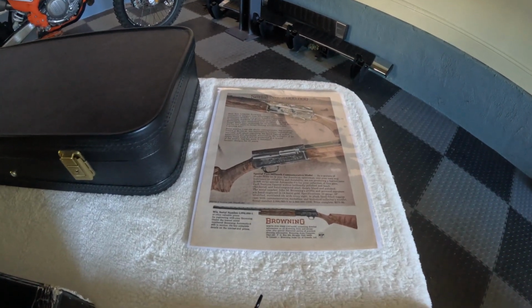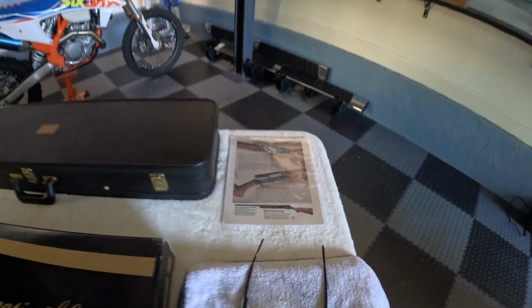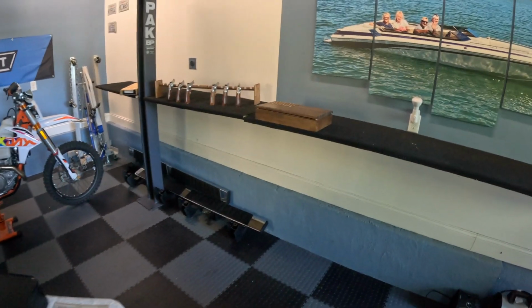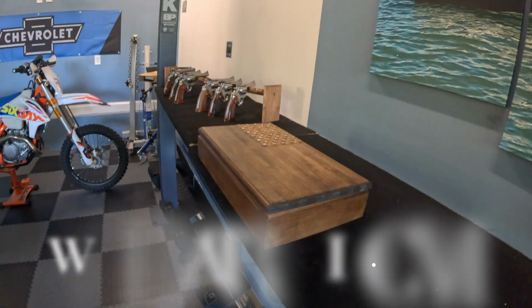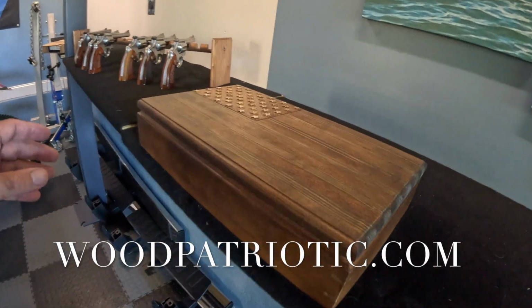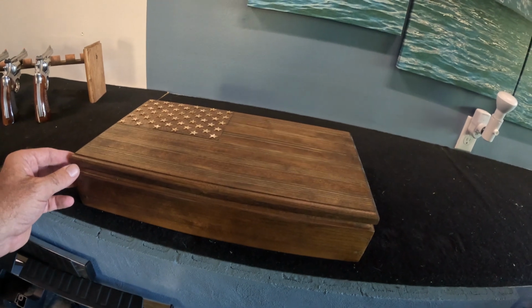That's an original magazine article talking about the shotgun. We'll talk about the article. We'll talk about all that, and we're going to talk about guns in general, a little bit of my wood shop. We mentioned that we would talk about woodwork. Woodpatriotic.com, guys, woodpatriotic.com. That is my small company that I run out of my house here.